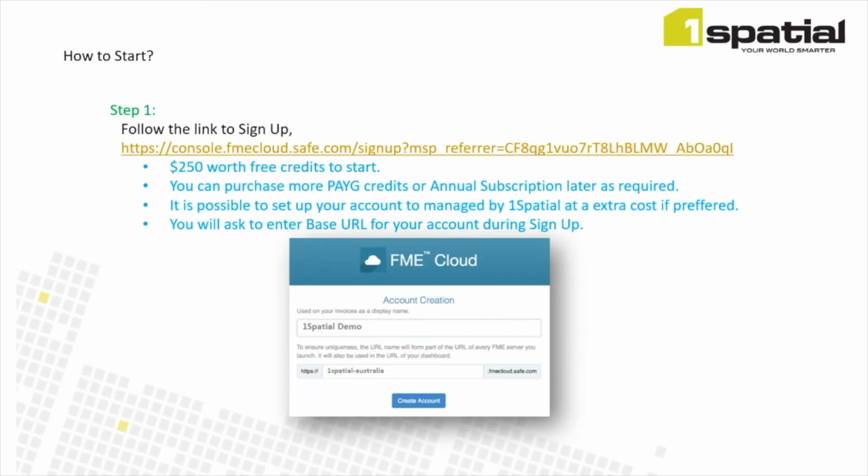So enough talking about advantages. Let's see how to start with FME Cloud. It's straightforward. The first step is to create an FME Cloud account if you don't have one already. Sign up is a simple process which you can do by following the link that appears in this slide. Once you sign up, you will get $250 worth of free credits to start. You can enter your credit card information while you sign up, but it won't cost you anything. It just gives you this free $250 credits to start.